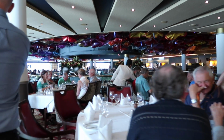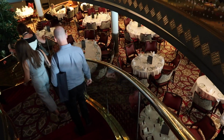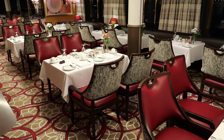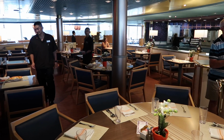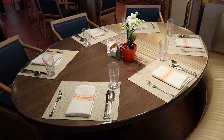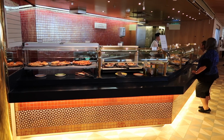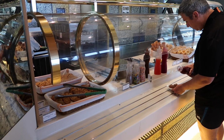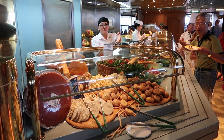So let's talk about dining options. Obviously the most important dining venue of all is the main dining room. This is split on two levels and has both fixed seated dining, two set times of the day where you have your set table and the same waiting staff, but there's also anytime dining as well. The Lido is another very popular venue, much more informal dining, and of course is open pretty much all day and into the night, with a much more relaxed environment and more casual food and eating.